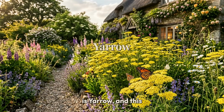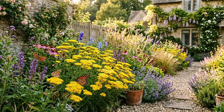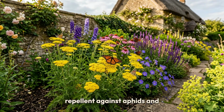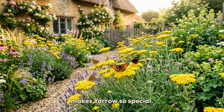Plant number 2 is yarrow, and this one might surprise you. Yarrow is one of the most powerful beneficial insect attractors in the entire plant kingdom, and it's also a strong repellent against aphids and Japanese beetles, two of the most destructive pests in a home garden. Let's talk about what makes yarrow so special.